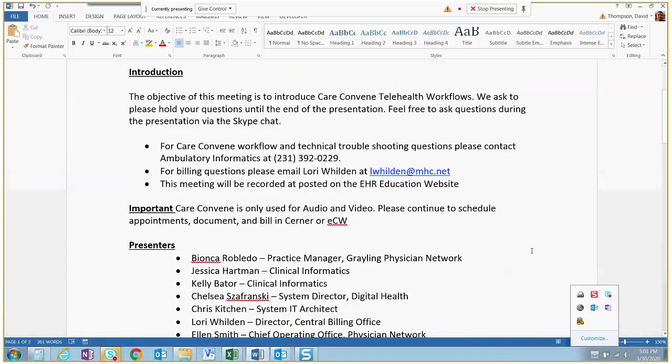Important thing to note is that Convene is only used for audio and video as that conduit between the provider practice and the patient. We will continue to schedule appointments, do clinical documentation, and bill out of Cerner or ECW.